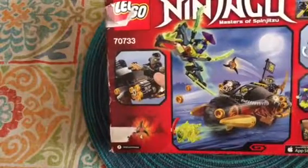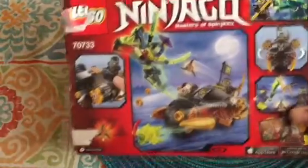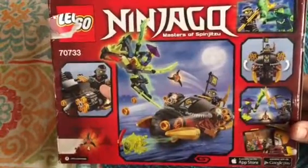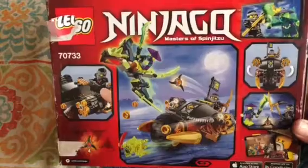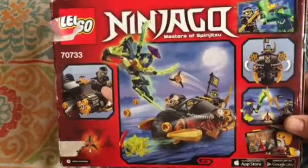Another thing I found was this Lego set. Now this Lego set has been opened and it does have Legos in there. It's been resealed, so I don't know if they're all in there. I am going to open it, count the pieces, and then sell it as used and possibly incomplete depending on the number of pieces. And go from there and see if anybody bites.